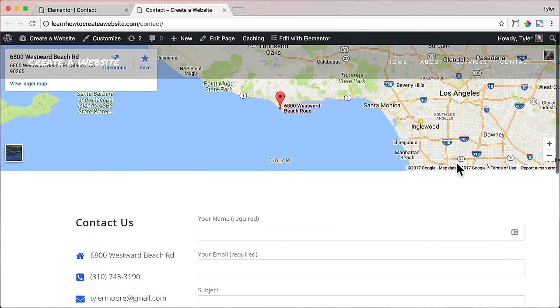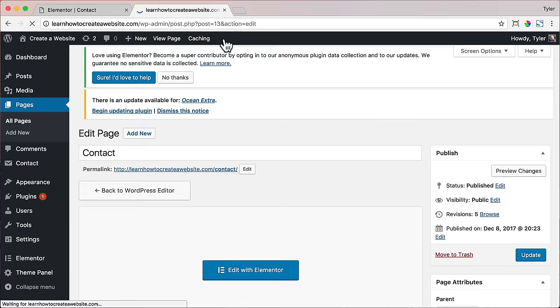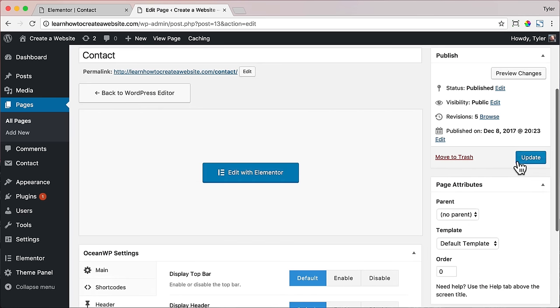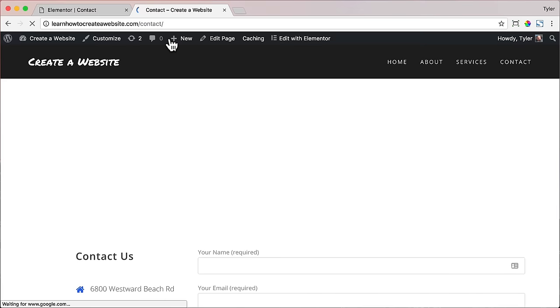But if we look up here, we see the menu is over this map and it looks pretty weird. So how do we make it so that the menu is just like a regular menu and not a see-through menu, but only on this page? To do that, all we have to do is not go to Elementor page, but click on edit page and click on header, then click under header style, go to minimal and press update, then view our page. And now we can see it looks much, much better.